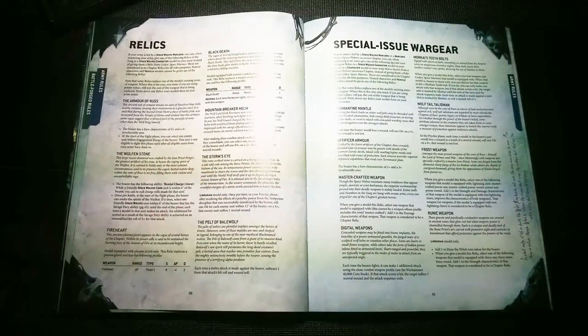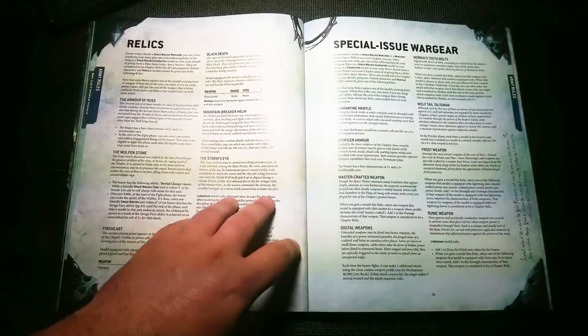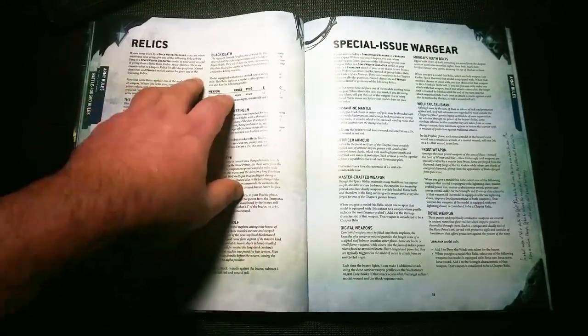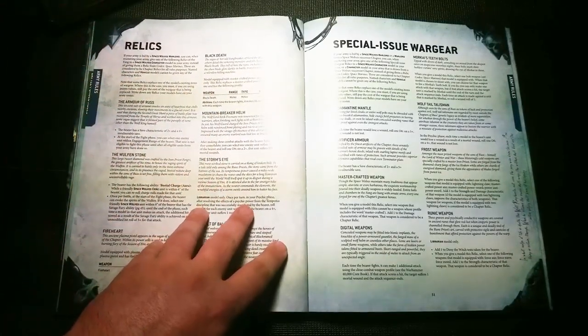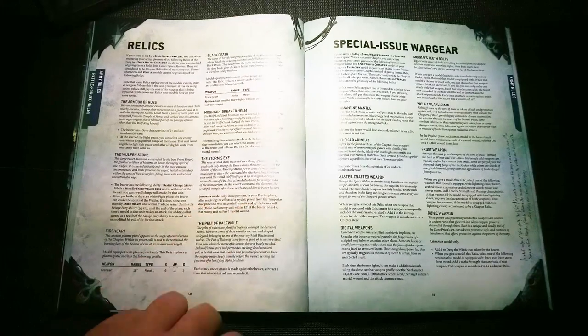So moving from that, we're going into the Relic section. Again, I'm just going to pick out a few here that I think are really strong. Some of them retain their names from previous editions and just had some minor tweaks to their rules. And some of them are completely reworked and some of them are completely new. So let's get into these.